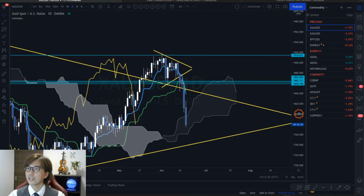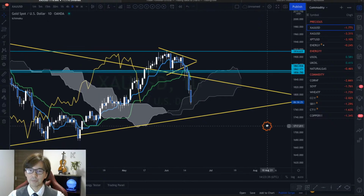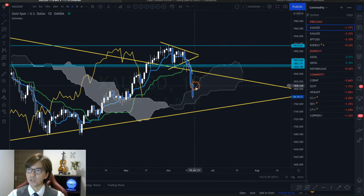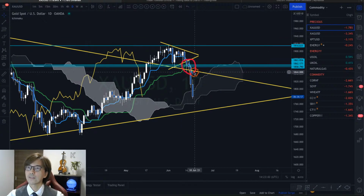So first, let's check the gold in the daily chart. Very much the same as Euro JPY and Swiss franc JPY. The market is going down, and there was a Tenkan Kijun dead cross and Chikou span breakout. And the price is dropping down heavily, and it's going into the Kumo now in the daily chart. So once the market breaks the Kumo, and after the Kumo twist happens, then it can be continuously bearish, like this way.